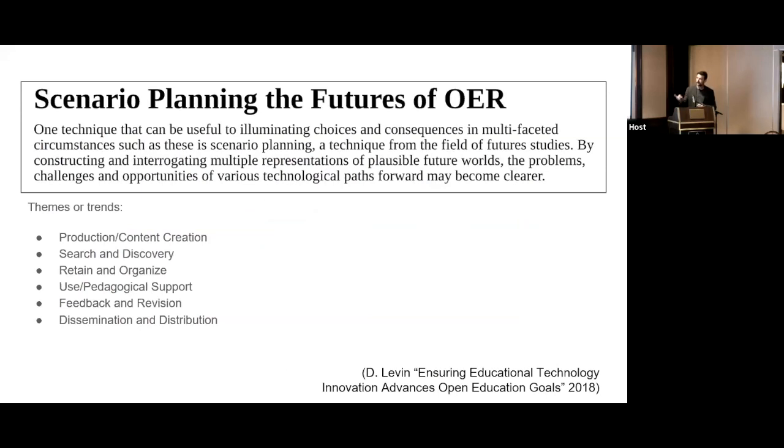Doug Levin, when I talked to him a few years ago, he said, hey, I've done a little bit of scenario planning. I've done a little bit of futures work. And I was like, hey, that's awesome, because not a lot of people are. I read his work. And in terms of trends or choice points or focus areas for potential futures, he looked at production, content creation, search and discovery, which has been an ongoing problem, retainment and organization, using pedagogical supports, feedback and vision, dissemination and distribution, and he sort of cast out what different futures might be.